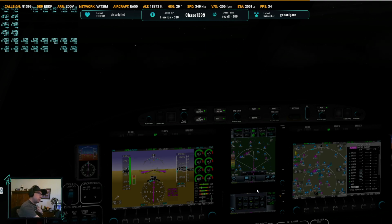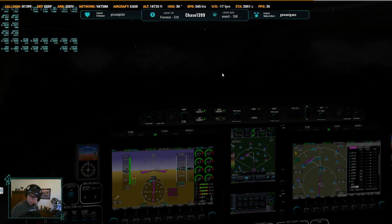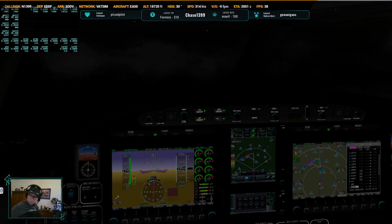All right, I'm at 290, but I'm super close, so I'm going to slow down to like 210 knots. Bremen radar, November 1399er. I have an approach request current with Oscar. Yep, Oscar's correct. Descend now, 5,000 feet, QNH 1003. Descend to 5,000 feet, QNH 1003, November 1399er.